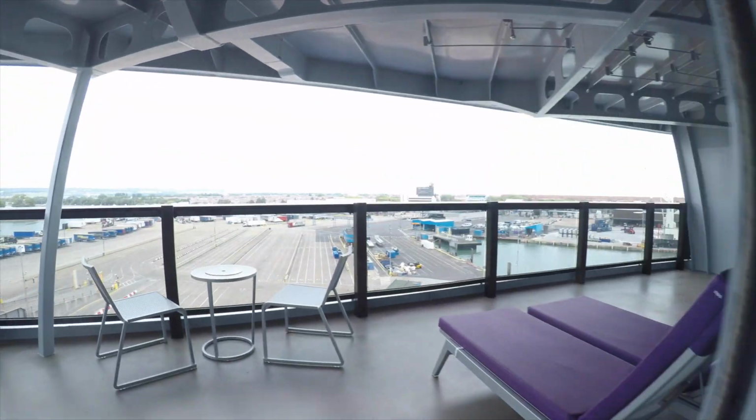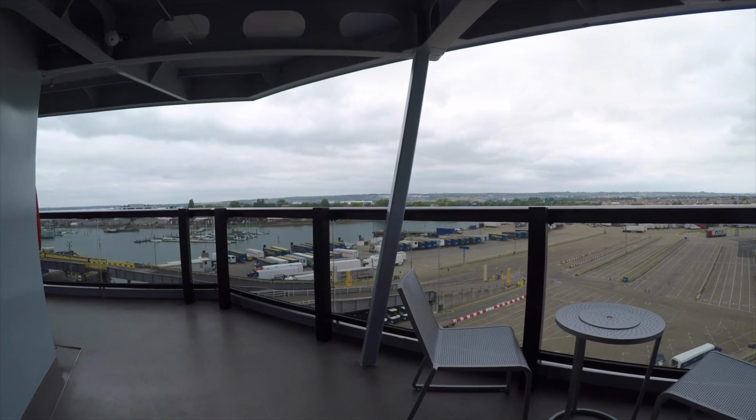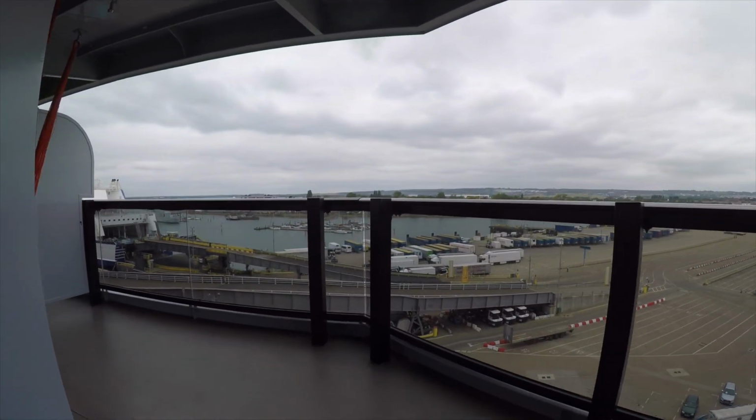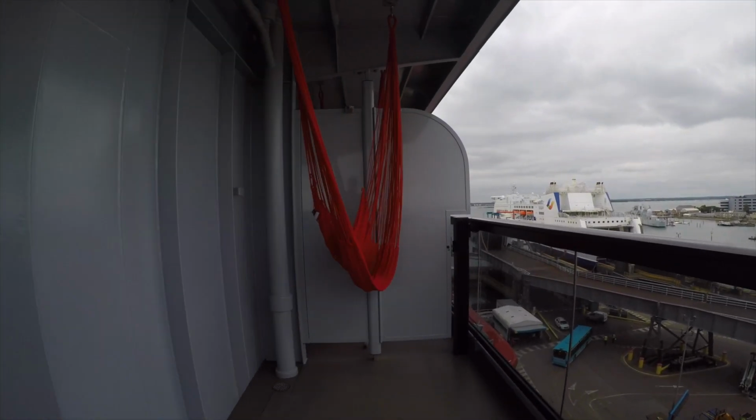Now you can probably see why it gets its name, Cheeky Corner Suite. Here we have it. Yes, this is the balcony. This little bit goes around the corner and then back down towards the room. It is a little windy today, so as you can see, the hammock is going mental in the wind.